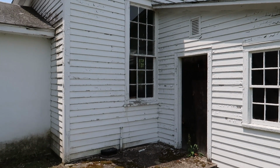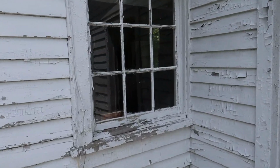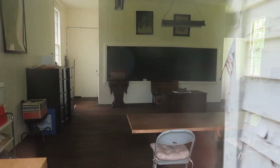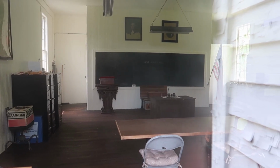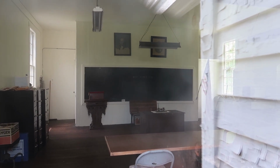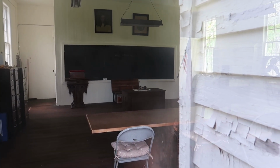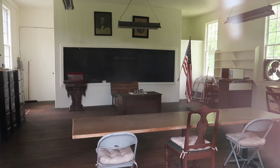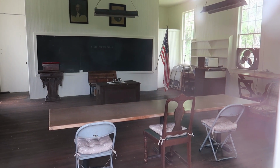Alright, so here I am around the back side of the schoolhouse, and I can get a good look in through this window. And just look at this. This is a full-blown schoolhouse right there. You can see the portrait of George Washington up there. You can see the podium here and chairs all put out and the American flag. Yeah, so they're still using this building for something. I don't know if it's like official meetings and whatnot, but that's amazing.